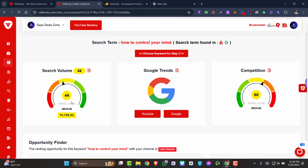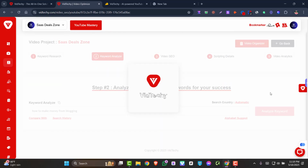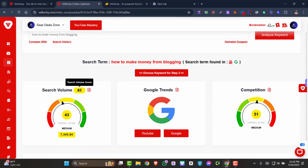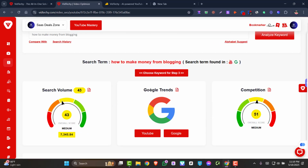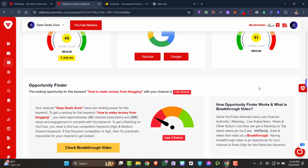If I go to the second step, you can check the search volume for this keyword. Then you can determine if it's good for you or not. So I select this keyword, how to make money from blogging, and analyze it. Search volume is very high, and this is a medium competition score for this keyword. You can check YouTube and Google trend data, and here's the competition. This is medium, but 51 is very high for making a video.